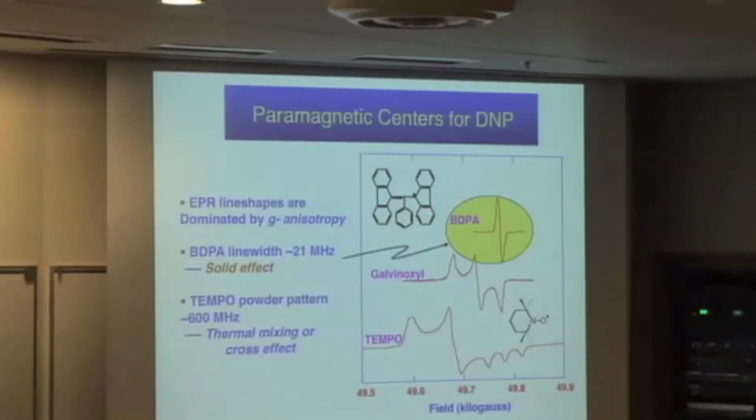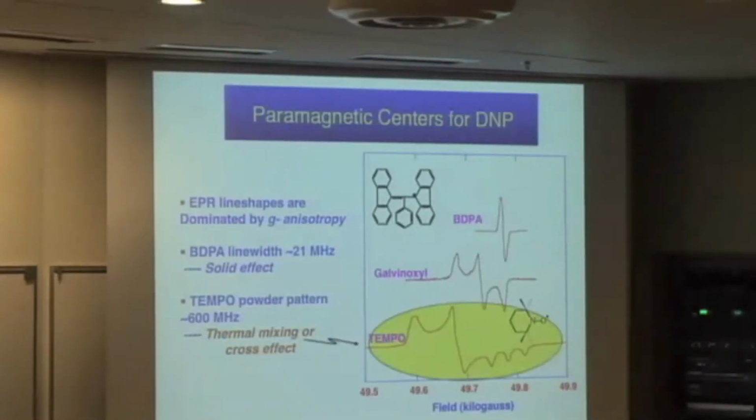Now, more generally, more stable radicals in solution are guys like this, the TEMPO radical, all right? This has been used in EPR spin labeling for years, introduced by Harden McConnell and so forth, and so these are very robust systems. And you'll notice, though, that they have a much broader EPR spectrum. Whereas this is maybe 21 megahertz or so wide, this guy here is about 600 megahertz wide, all right? Now that has consequences. It completely changes the mechanism of the polarization transfer.